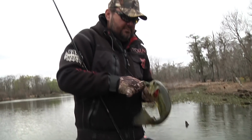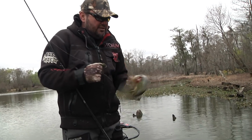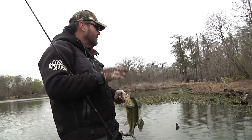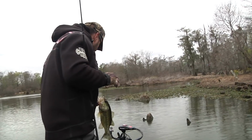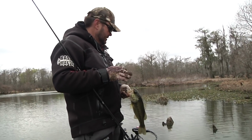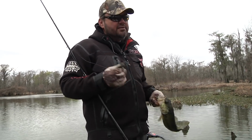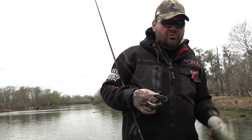Another one about the same size. I think what'll happen before the day's over, like right now, I've really slowed down to a snail's pace, but the water still hasn't changed at all. It gets a little later, we're going to end up catching them winding and moving, and they'll get more aggressive.